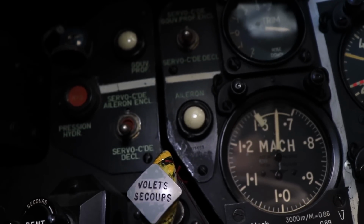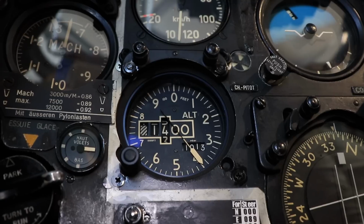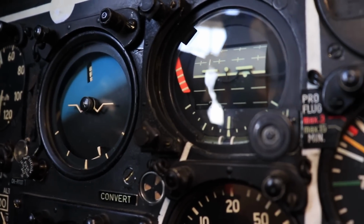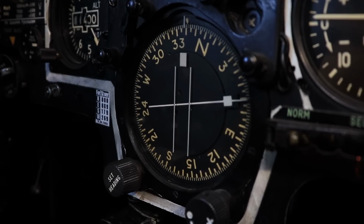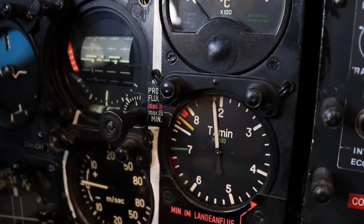A Mach meter is set below it. Moving to your basic instruments, top left, your speedometer indicated in kilometers an hour. Below that, your altimeter in feet. A gyroscopic artificial horizon sits in the top center position with a standby next to it to the right. Below that, a vertical speed indicator, while an HDI rounds up the collection in the lower central position. Set to the right of your main instruments, the engine temperature and RPM indicator.